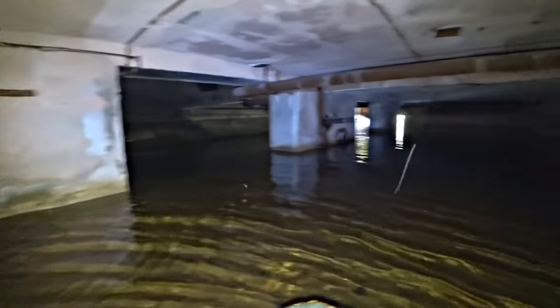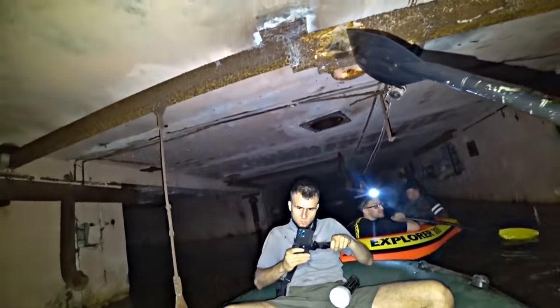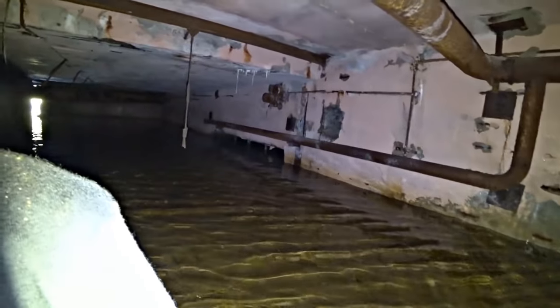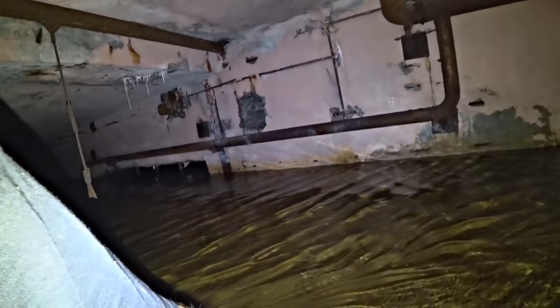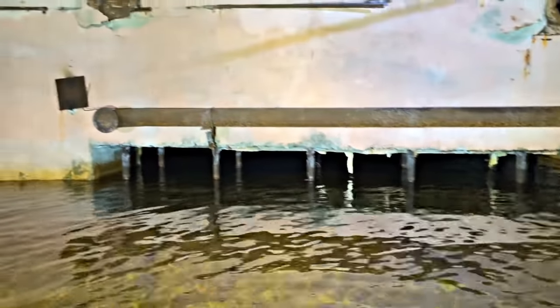The light is visible. We're sailing somewhere, but where, it's not clear at all. We'll see. Finally, we see some light. There are taps over there. Well, this means that we're going in the right direction. Look, everything is clothed there with different kinds of fittings, like in Stalin's tunnels.